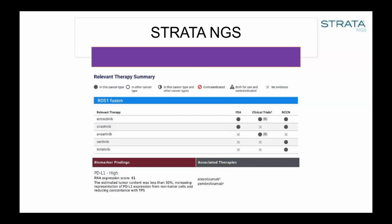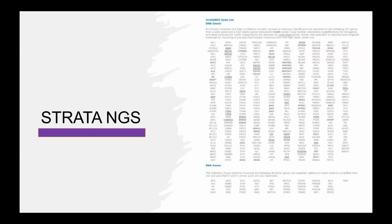And then on the bottom, you'll see here, there are more biomarker findings. So this patient had PD-L1 high, which is just another marker, and then they have more associated therapies that they can use because of that. Here's just a quick snip of all of the mutations that Strata tests for. So Strata is very, very helpful in solid tumors, and it does test for a lot of different mutations.